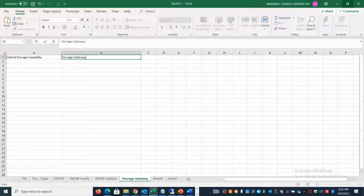Okay, so they call it a storage gateway. From the name itself, you can understand this is a gateway to the AWS storage. It is a connection, or an integration service, between your on-premises and the AWS cloud, specifically from the storage standpoint.